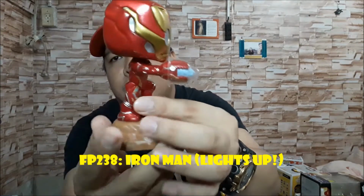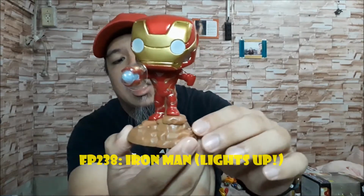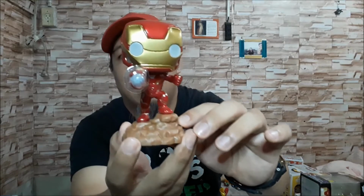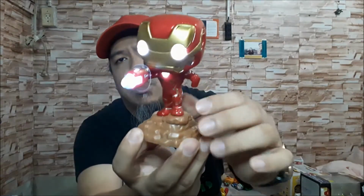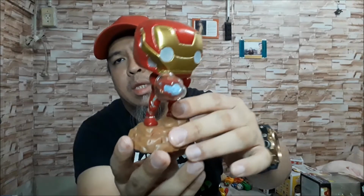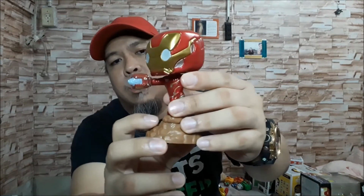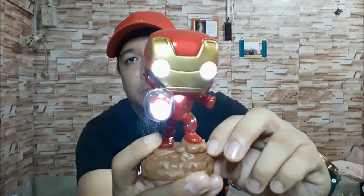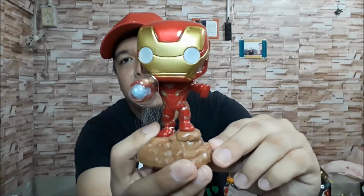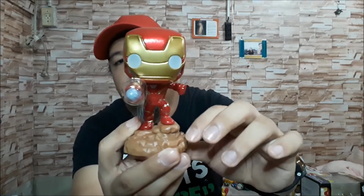Then the Pop is here. For those who haven't opened it yet, it also has an instruction paper inside on how to operate it and how to replace the battery. When you press it, just one press, and after about 3 seconds it turns off. And there's a plastic here to protect it because it sticks out. What lights up is the eyes of the helmet, the arc reactor, and then the blaster. One more time. One last time.